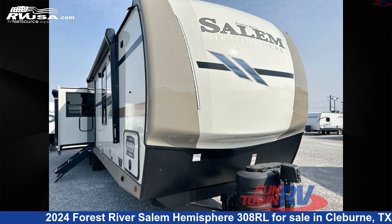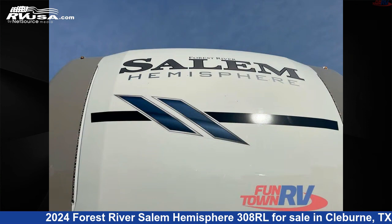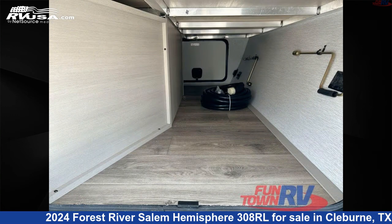This 2024 Forest River Salem Hemisphere 308RL is a travel trailer RV. It is located in Cleburne, Texas, 76031 and is offered for sale by Funtown RV, Cleburne.